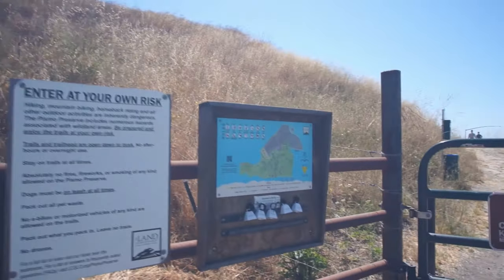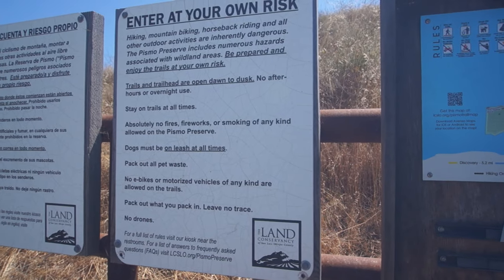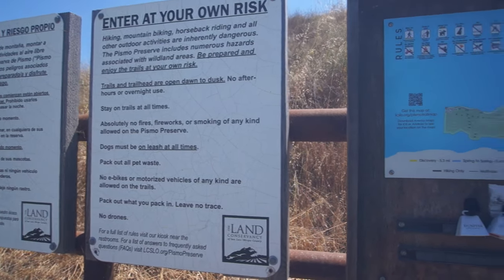At Pismo Reserve. We just started, we kind of just got here. We're not really sure how to read the maps, but we're just gonna walk around and see what we can see. All right, let's go. Turn the fire up now. Just in case, I guess, we see something. I think I'm okay.